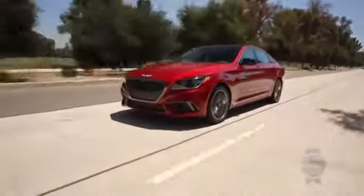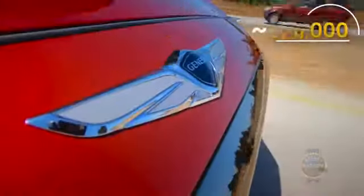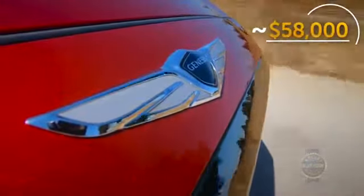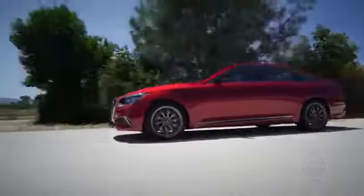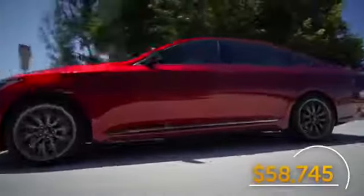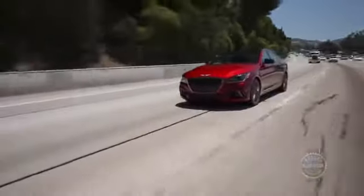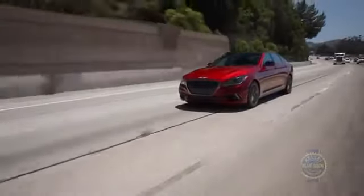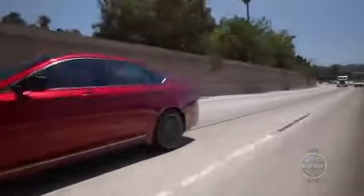The G80 3.3T Sport starts around $56,500, and the 5.0 begins closer to $58,000. This 3.3T all-wheel drive sport version with all the whistles that I'm driving costs $58,745. All of those versions include a 10-year, 100,000-mile powertrain warranty, 3 years, 36,000 miles of free maintenance, as well as valet and concierge services and roadside assistance. Will this help with Kelley Blue Book resale values? You bet they will.